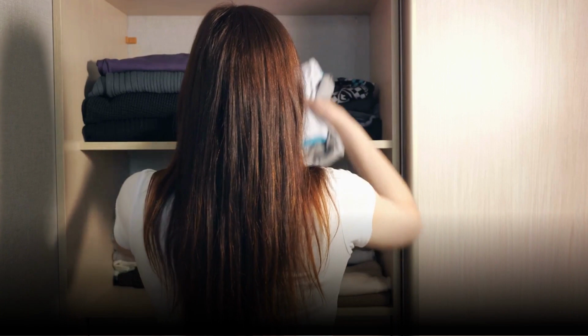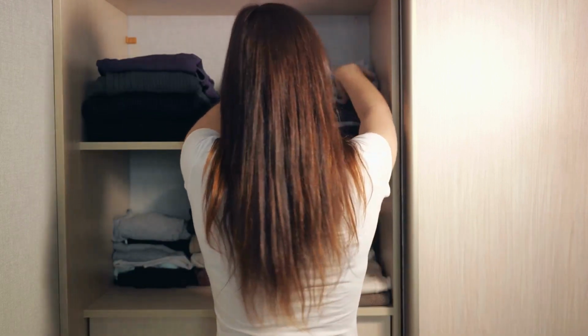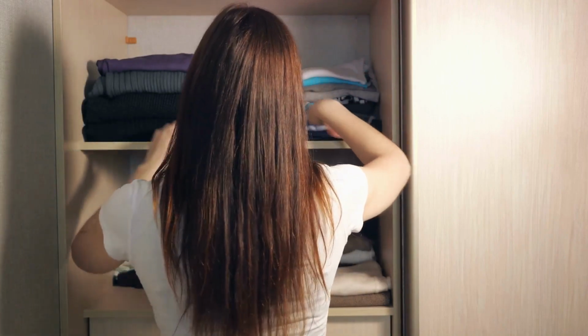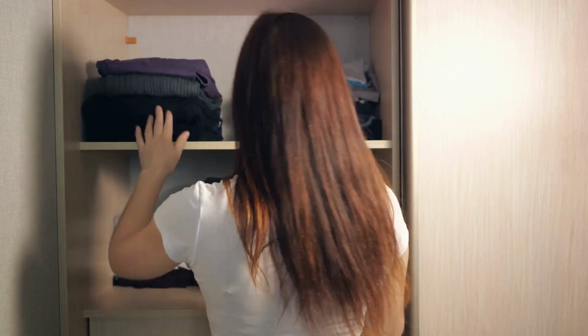The final step in your wardrobe organization journey is maintenance. Make sure to put everything back in its place after use. Regular closet audits will keep your newly organized space from reverting back to its old chaotic state.